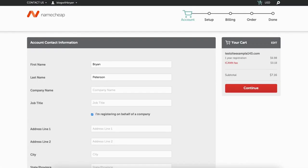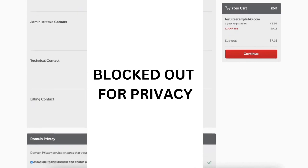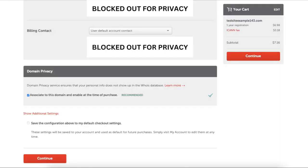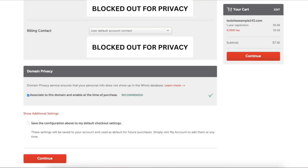Next, you want to input your account information to be used with Namecheap. Click the Continue button. It'll now give you all the information. You'll see domain privacy being selected to associate to this domain and enable it at the time of purchase. It's recommended to keep this selected. Next, under Show Additional Settings, you have the option to select Save the configuration above to my default checkout settings. Click the Continue button.